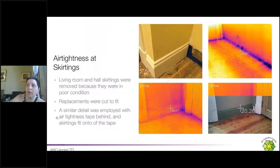Where I had to replace the skirting boards, pretty much same idea, except the tape went onto the wall instead of the skirtings, and then the skirtings were fitted over top of that. So these were all put in, and as you can see, where the skirtings have been taken off, you get quite a lot of air leakage at the perimeter, whereas once the tape has gone on and the skirtings go back on, you've got a very consistent temperature across that corner. So there you go.